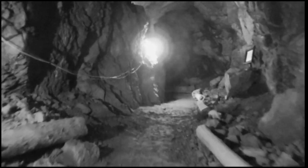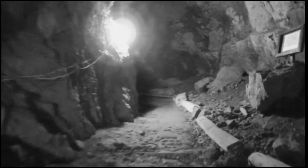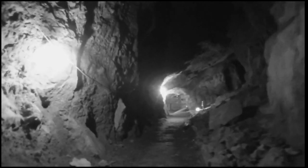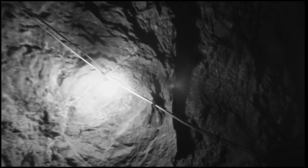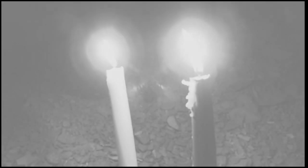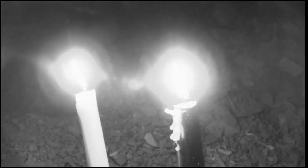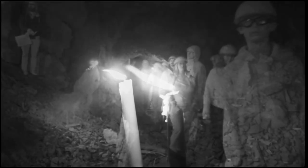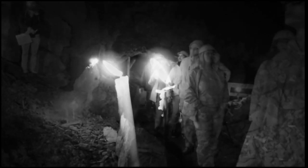Here, we're walking into the attic toward the stove where the concert is to be held. The sound in the mine is different. It doesn't come to you in faithful form in this video, but it at least gives you an idea.